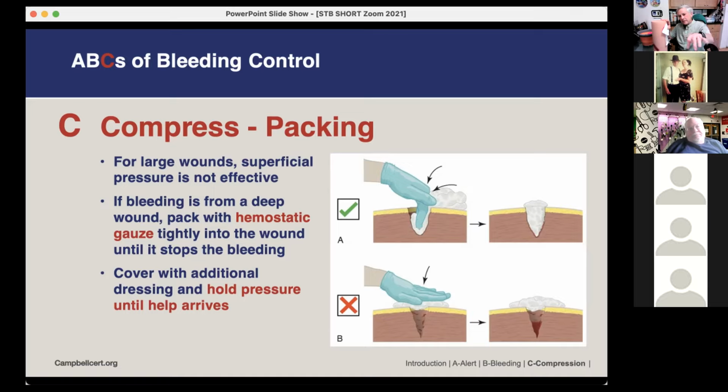Now notice in the drawing, you're sticking your fingers in the wound. If it's a big wound like this, and it's an arterial bleed deep inside, and all we're doing is putting the gauze over the top and it's not stopping, the blood just pooling up inside, we're not really taking care of that problem. Any questions?